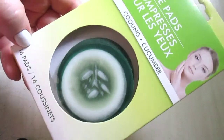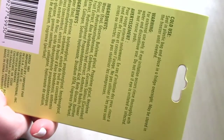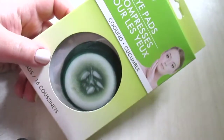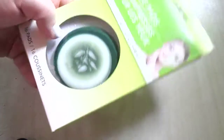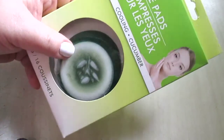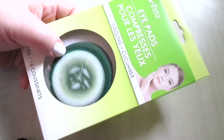I was a little bit intrigued by that, so I thought we would give them a try and possibly do a Dollar Tree review on this product. So definitely stay tuned for that. But I think this looks so adorable, so cute. Hopefully they'll keep them around if they're really good, so we can all continue to purchase them, but I cannot wait to try these.